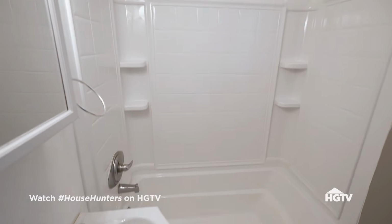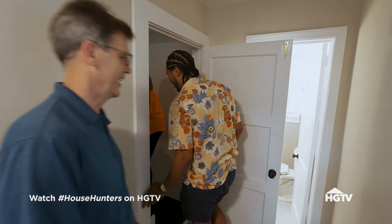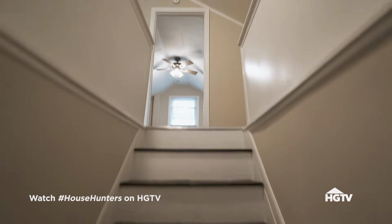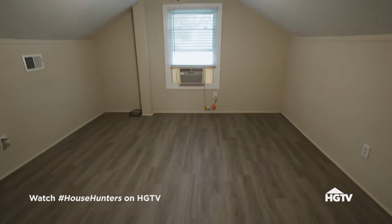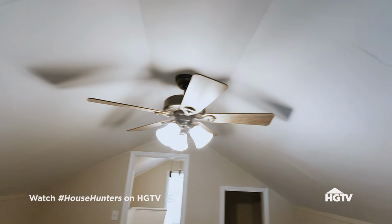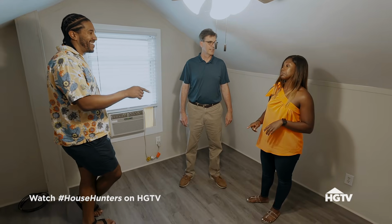So let's show you the upstairs secret hideaway. Secret. What? All right, this is kind of cool. This is the main bedroom. Now, these ceilings are short. I don't think that would work for us. Look at your head. But it's different. But it is different. It's different.